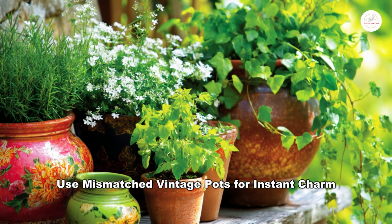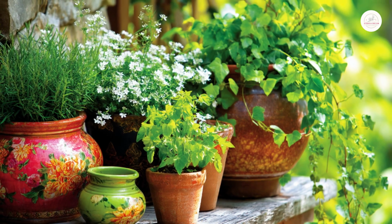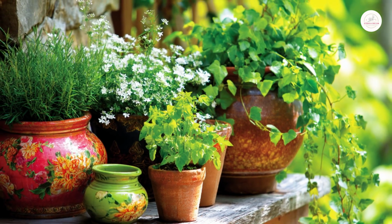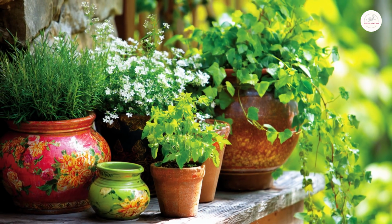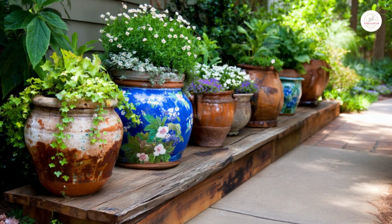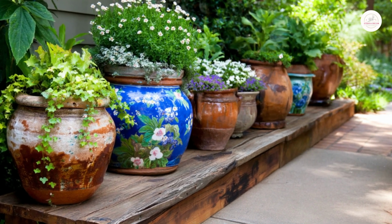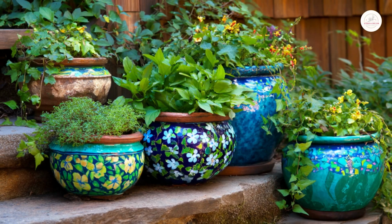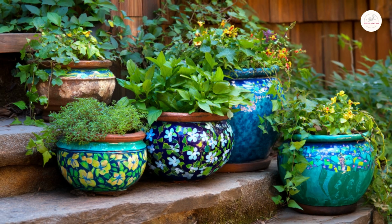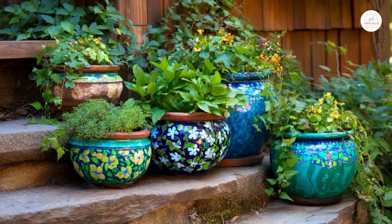Use mismatched vintage pots for instant charm. Start by collecting old pots. Look for chipped terracotta, floral china, or painted enamel at thrift stores or flea markets. Arrange them in odd numbers for a casual, balanced look. Fill each with soft, trailing greens like ivy, or sweet-smelling herbs like thyme and chamomile. Place them along your path or near a bench.